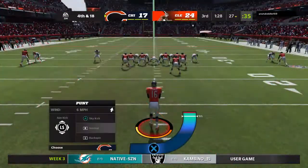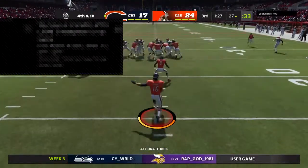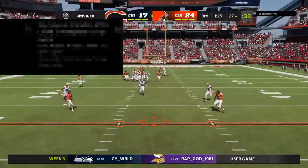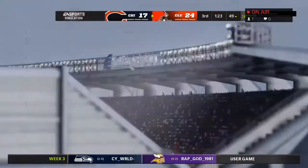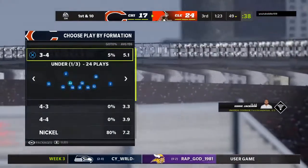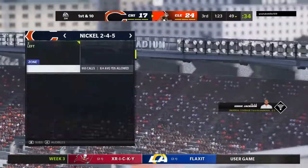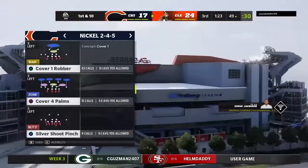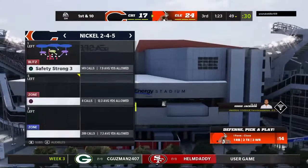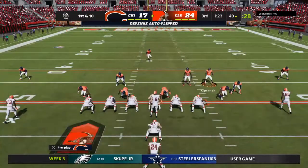Here's Pat O'Donnell now, as he's on to punt for the first time this afternoon. Oh, it's a wobbler here. And this will be down just on the other side of midfield. The Browns drive about to get started.